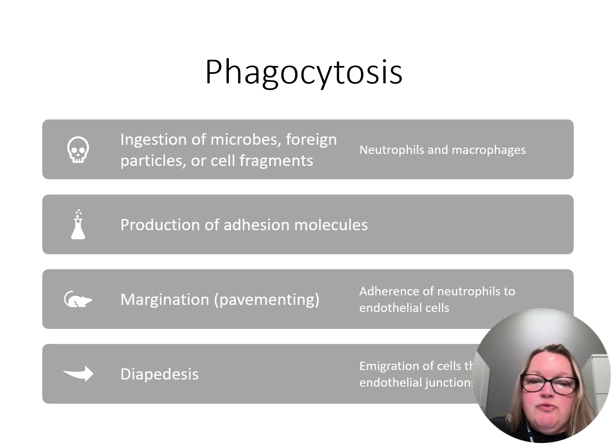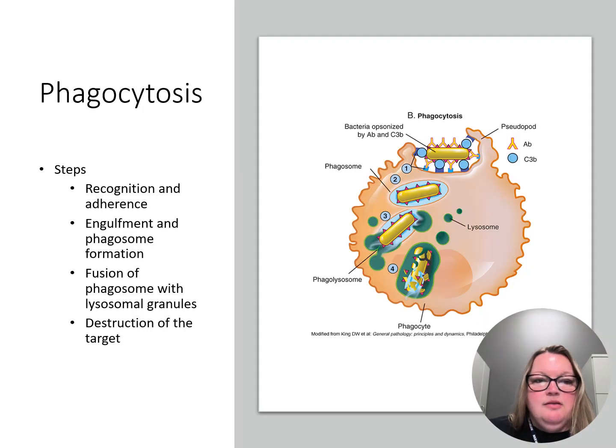When the phagocyte moves through and gets to the inflammatory site, phagocytosis, or eating of the damaged cells and invaders, begins. Let's go through the steps of phagocytosis. First, the phagocyte has to recognize and adhere to its target through the receptors. It's going to ingest or engulf the bacteria and become what's called a phagosome. The phagosome then fuses with lysosomal granules or enzymes within the phagocyte. The phagocyte then destroys the target. Within the membrane-bound vesicles, there are digestive enzymes that protect the phagocyte from harm.